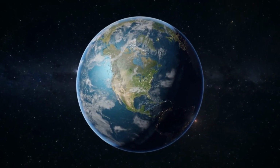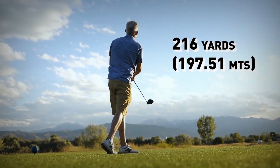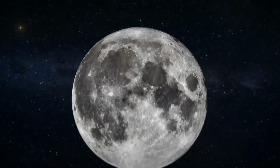Now, how does that compare to the average golf shots back here? In regular gravity, one usually swings to about 216 yards. Just goes to show, while we've upgraded our golf game on Earth with tech and training, the moon's low-gravity playground is a different environment altogether.